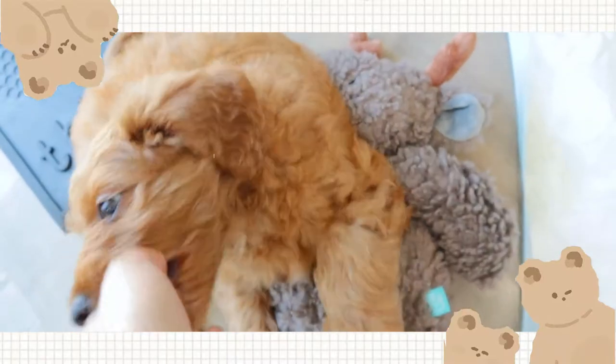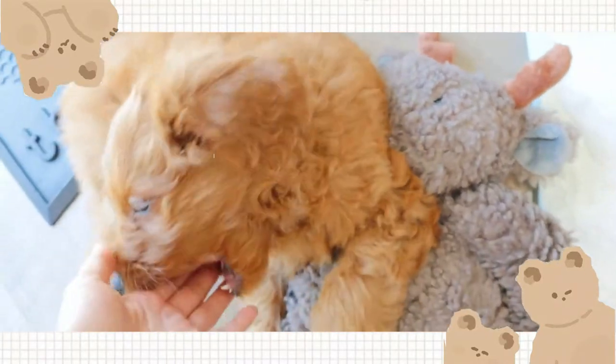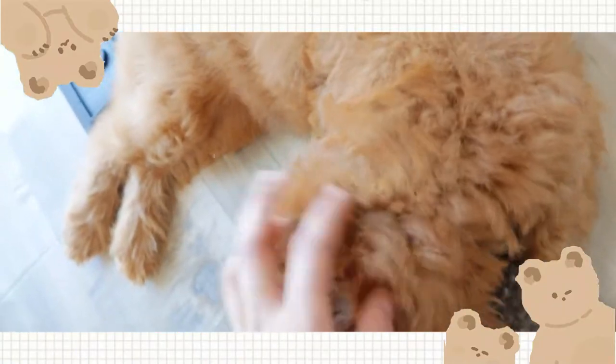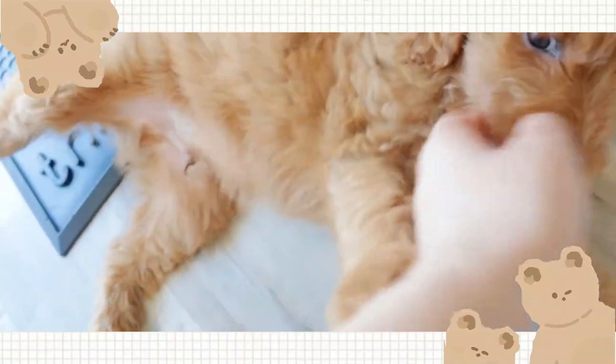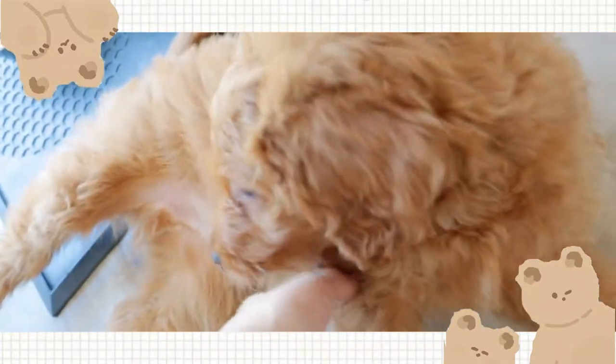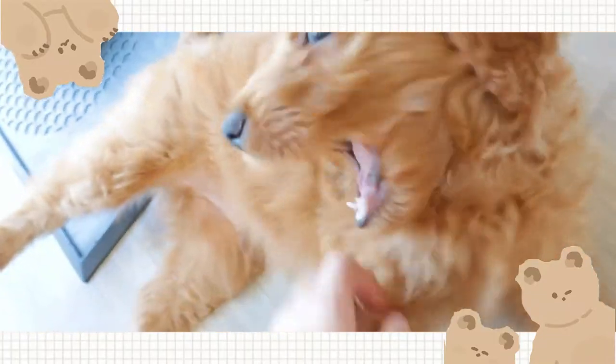Hi, baby. He's so cute. He likes playing a lot, and he likes resting his head on plushies. He used to sleep on his siblings, and they would play all the time. He was the only boy among his sisters. So he's been sleeping lately. He plays around for a little bit and then he gets super tired and he'll just sleep. Sometimes I'll play with him for a little bit. He likes doing this. And he's teething right now too, which makes sense since he's a baby.